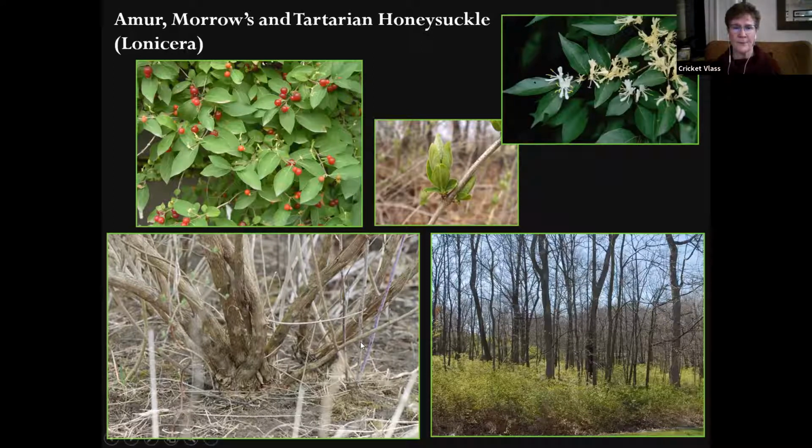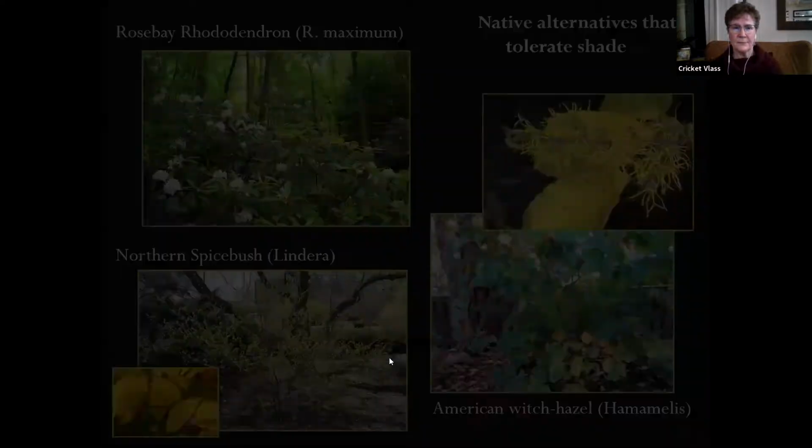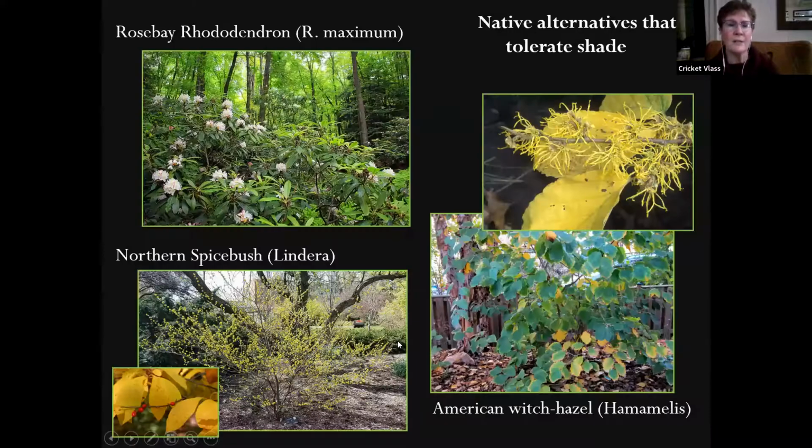All right, some alternatives that you might want to think about that are natives that do well in the shade is one of my favorites. There's not a lot of natives that are evergreens here that do really well.